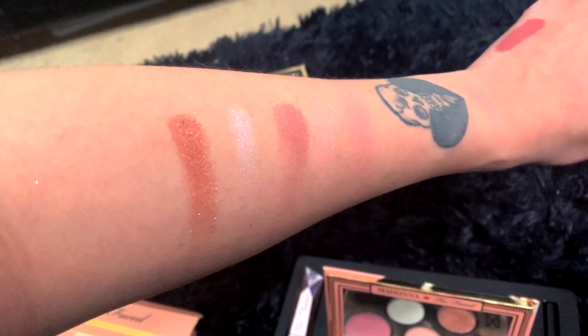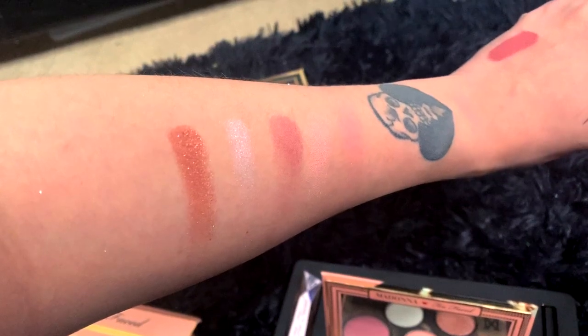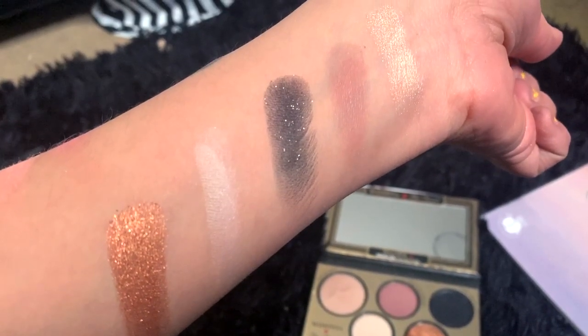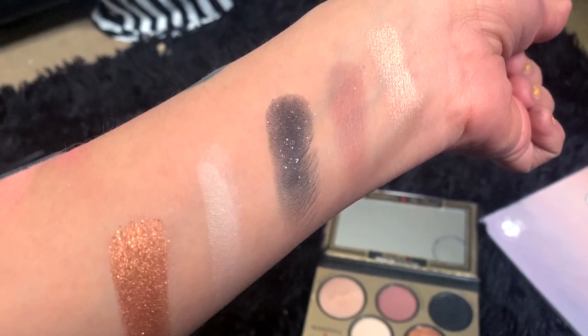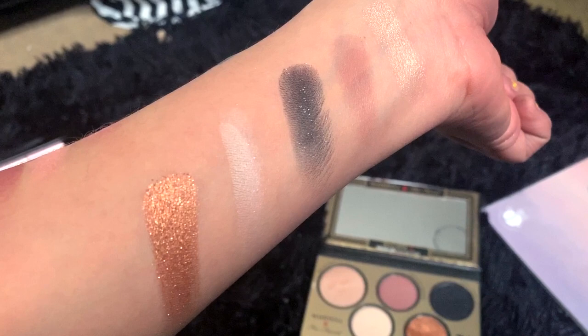So I did want to share some swatches here of both collections. This one right here is the Eye Rise. Some of it is very subtle, payoff pretty good sometimes. And this is the Medellin Collection. This one I feel like is kind of superior. The payoff is definitely there. These are empty and we're going to get started.